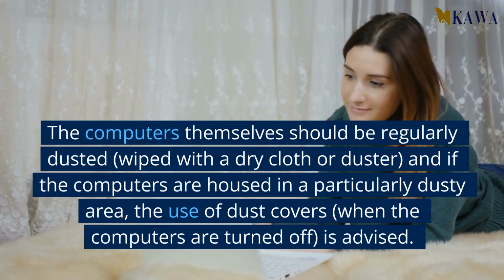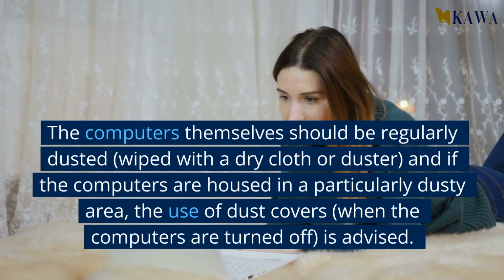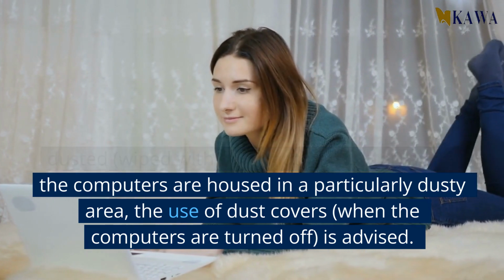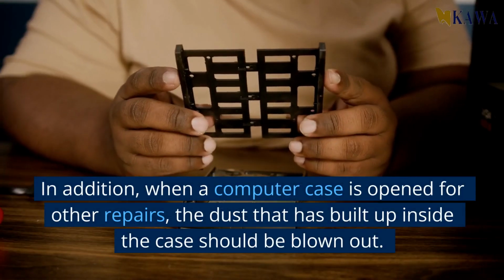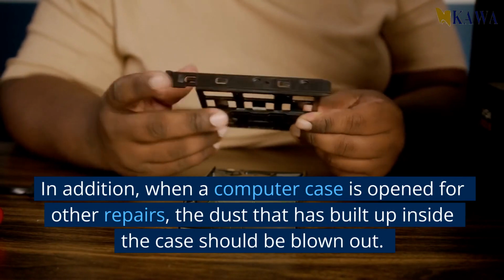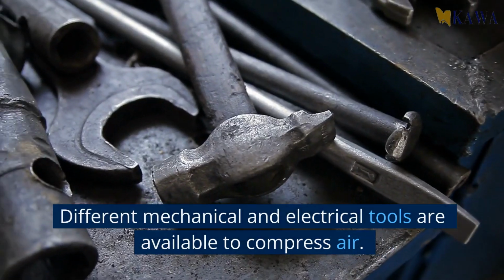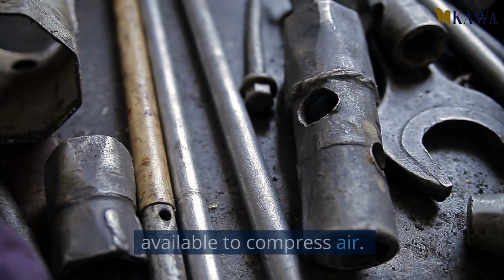The computers themselves should be regularly dusted, wiped with a dry cloth or duster, and if the computers are housed in a particularly dusty area, the use of dust covers, when the computers are turned off, is advised. In addition, when a computer case is opened for other repairs, the dust that has built up inside the case should be blown out. This works best with forced air. Different mechanical and electrical tools are available to compress air.